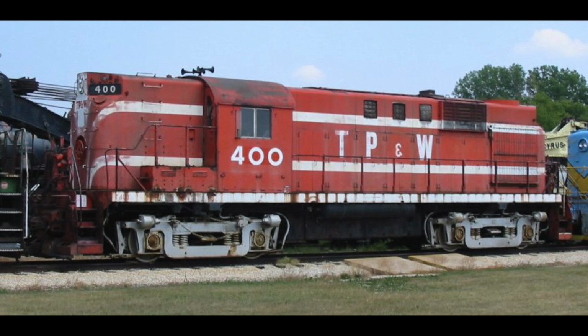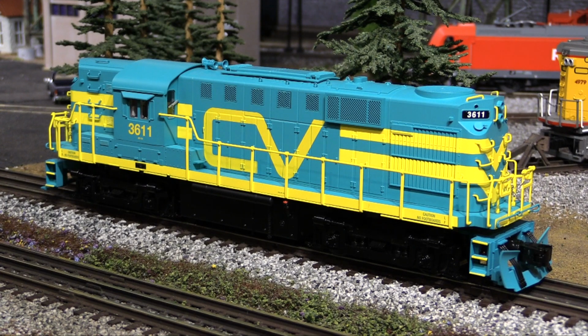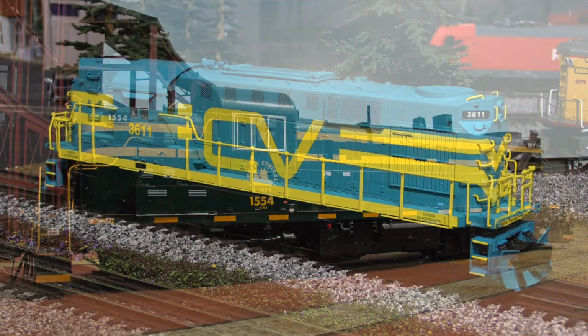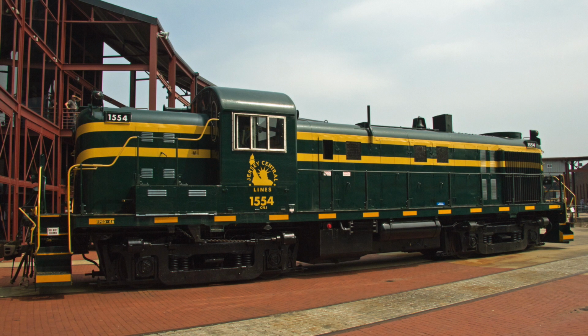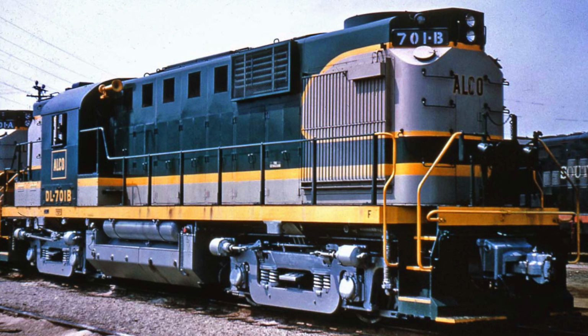So the ALCO RS-11 is a diesel-electric locomotive built by both ALCO and Montreal Locomotive Works, starting in February of 1956. The RS-11 was ALCO's first high horsepower road switcher and was intended to be a replacement for the very popular RS-3 road switcher. Built to compete with EMD's very popular GP9, the RS-11 was powered by a turbocharged V12 251B prime mover, which generated 1,800 horsepower.